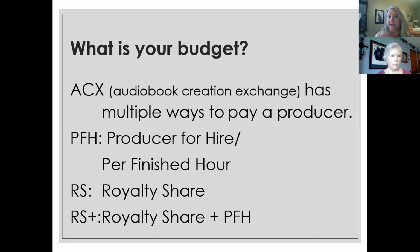And then you split the royalty share. Some producers are willing to do that, more likely unless you're a big name. If you are a big name, they will probably be fine. If you're already a bestseller, they're probably fine to do just a straight royalty share. But a lot of them really want to do the per finished hour plus a royalty share, so they'll reduce their rate on the per finished hour.